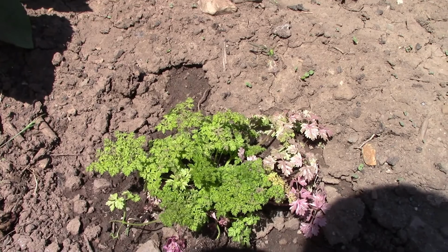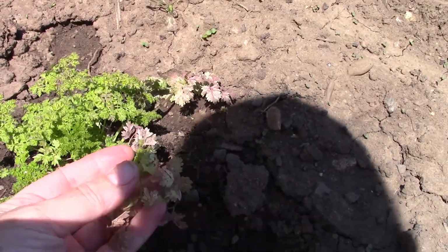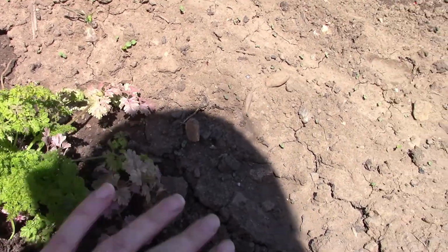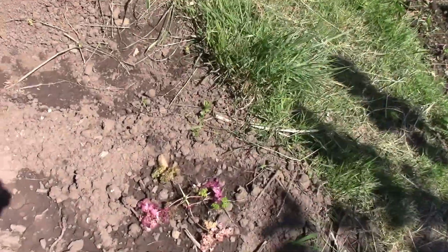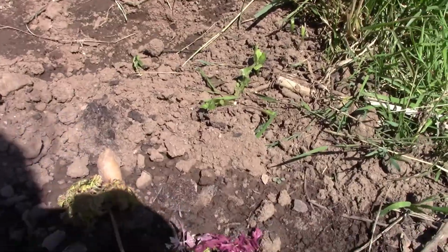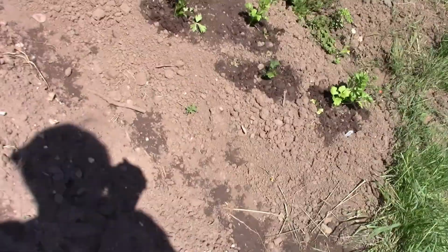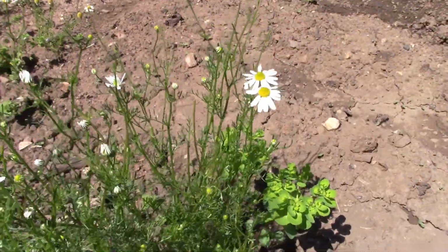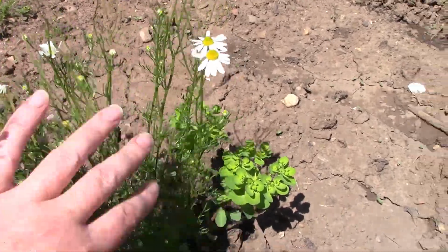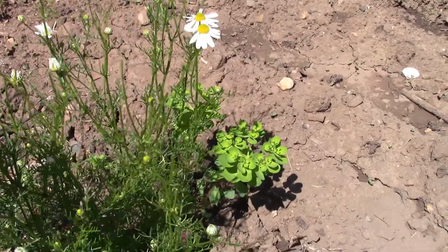So this is my chervil, and I left it in the pot a little bit too long, so as you can tell, it's running out of nutrients. And then I have got another one there, but this one's not happy. I don't know if that's going to make it or not. And then all over the allotment I have these, and these are just self-sown chamomile, and I just let them grow wherever because I absolutely love it.